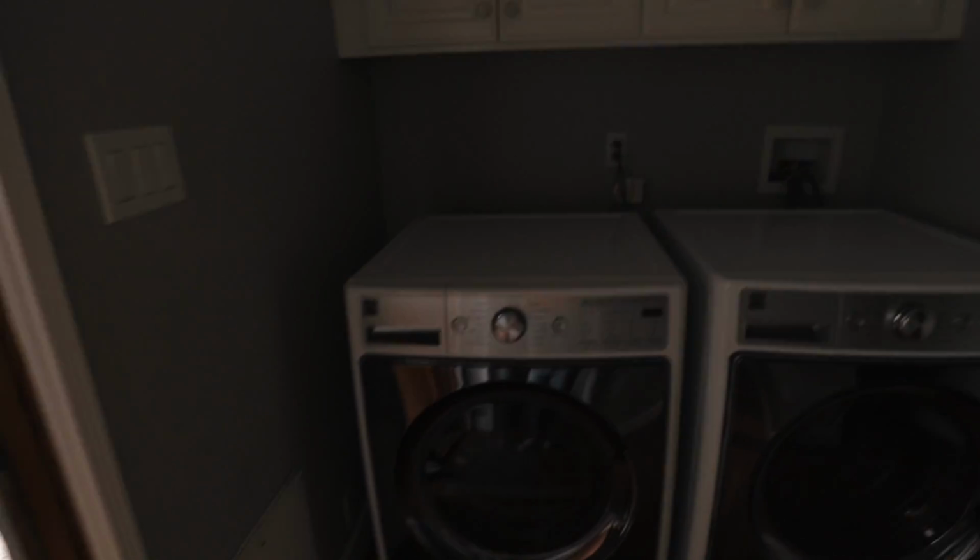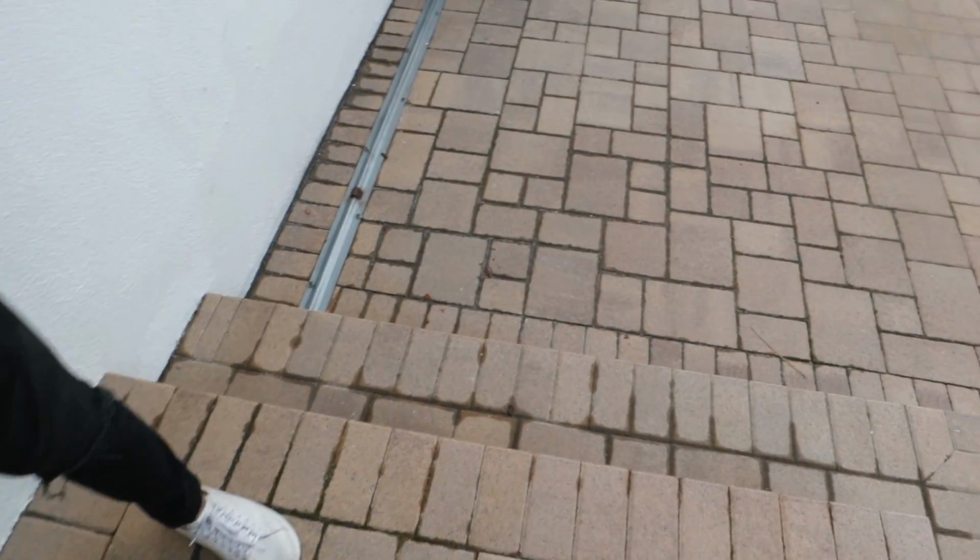So this is the smallest room out of the house, but it's just so cute. It has lots of light from these windows. This is where you'll stay, guys. Be our guest. Okay, we're going out to the backyard. This is from right off of the laundry room. So here we go. We have all these steps.